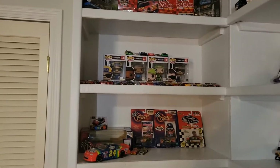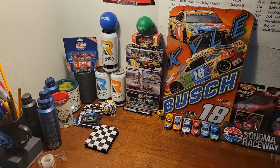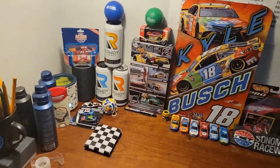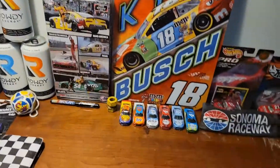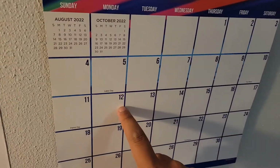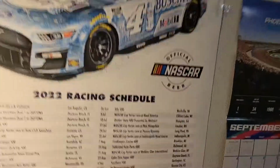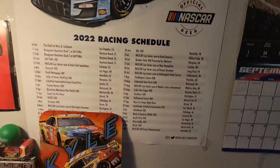Anyways, let's get to my review station, where we'll be doing all my diecast reviews and stuff. So this will be my review station, as you can see. This is a desk. It's dirty though, but I will get it clean, don't worry. That's my Sonoma Raceway glasses from when I went to Sonoma. Got my calendar. Today is the 12th of September, the day that I will be posting this video. And you got a Kevin Harvick poster, The Taste of Victory. It shows you all the 2022 schedule.